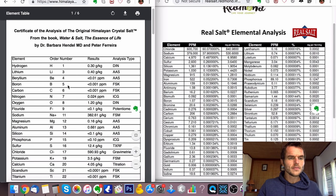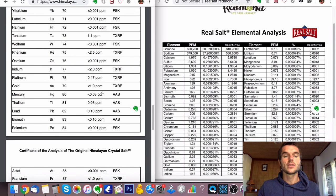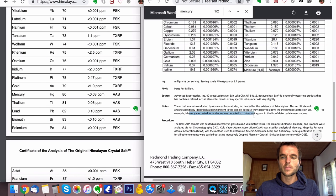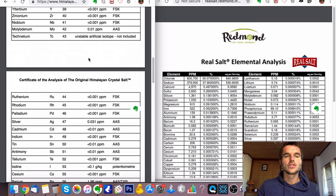So for example, if I do a quick search here for mercury: mercury is a very well-known toxic heavy metal. It's not in very high amounts, but to be honest, you want to try to have no mercury whatsoever in whatever you're putting into your body, to the best of your ability. So avoiding the pink salt, which has 0.03 parts per million of mercury, is a good thing, and the Redmond sea salt has no mercury within it. If we search mercury here, it says mercury was tested and not detected, so it does not appear in the list of detected elements above, which is a really good thing. Any amount of mercury in the body is not good, because it's a very toxic heavy metal.